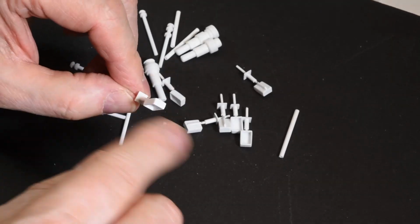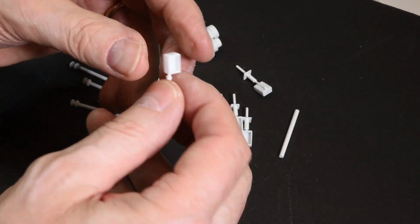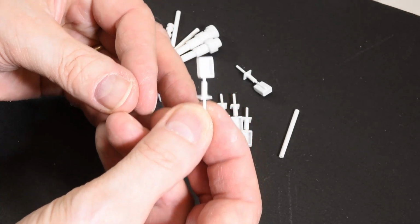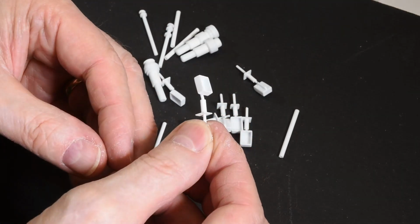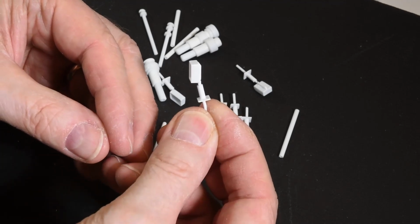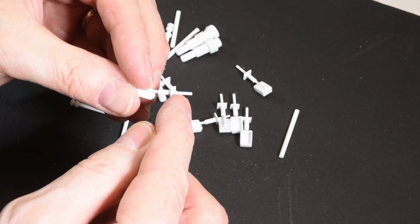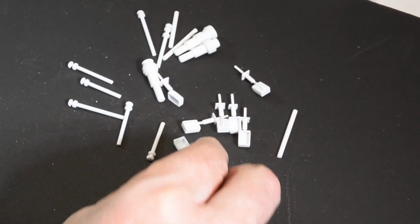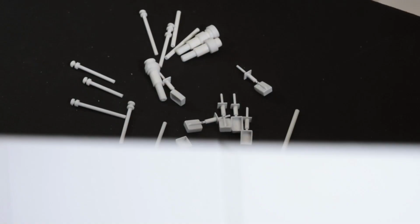Okay, as you can see, I got all the building details, vents, the roof vents, and then light boxes. So I made a few extras of each. So those will work. And I can paint them all, spray them all, just insert them right into the face of the building.